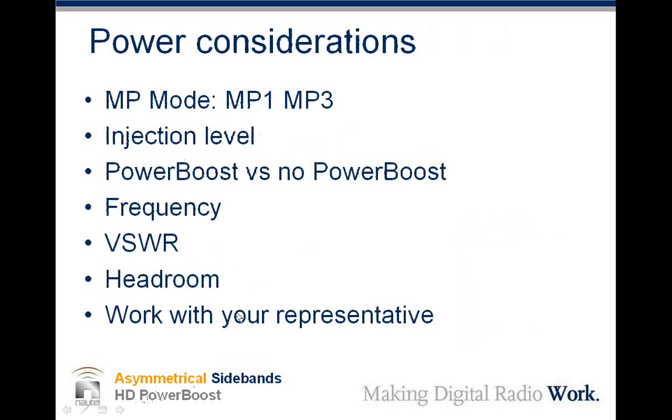And now, when a station is considering the possibility of going to higher power, there's a number of different criteria that will help to determine their requirements and what size of transmitter is going to be needed. And in that is the mode. Are they going to be operating in MP1 mode or MP3 mode? MP3 mode has more peak to average power requirements. The injection level that will be chosen, whether PowerBoost will be used or not. Actually, the frequency has an impact on the power capability of a transmitter. The VSWR capability you require has an impact, and then the headroom.